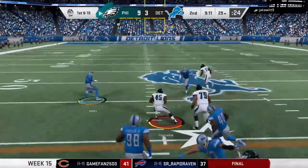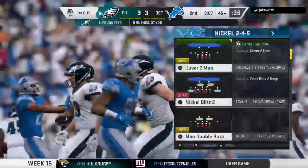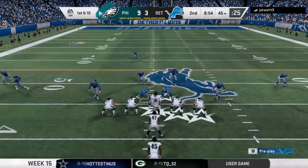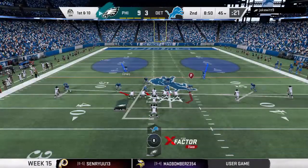They begin with a run by Fournette. And brought down, but not before reaching the 45-yard line. Philadelphia picking up the first on a gain of 15. First down, Philadelphia.